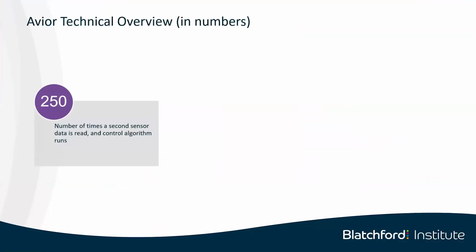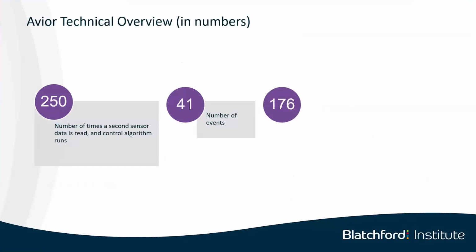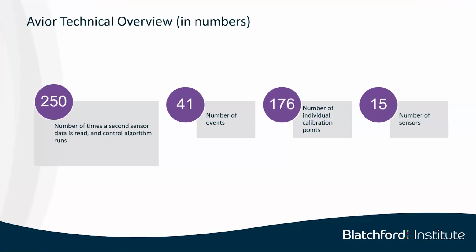So it's sampling at 250 hertz, which is the number of times a second. It's actually checking the sensors in the knee and comparing them to our algorithms. We've got 41 definable events that the knee is looking for, and these events are then built into the algorithms, and from that we then determine what the user is doing. Those 41 events are looking at 176 calibration points: how flexed the knee is, what angle the knee is at, the timing from full flexion to full extension, where the load is, where the moments are bending. And we have 15 sensors in the knee that are allowing us to collect all those points to feed back to the patient's program that we as a clinician set up, so that we can make the patient as safe as possible and improve the patient's confidence.